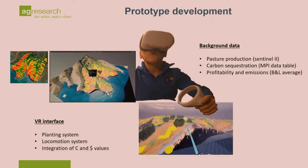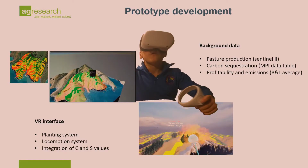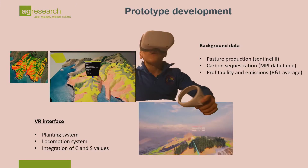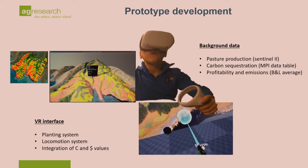So we have a linear relationship between the area of trees planted and the amount of carbon sequestrated. And according to where you are planting trees, whether in a high productive area or a low productive area, there is a different impact on the carbon emission from the farm, and a different impact in terms of profitability for the farm. And the same variation happens if you choose different types of trees. We have three different types of trees: native trees, pine trees, and eucalyptus.